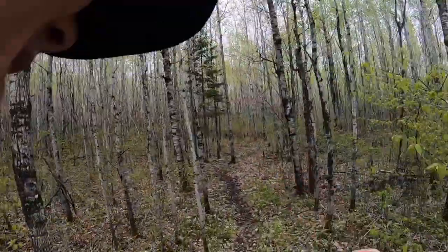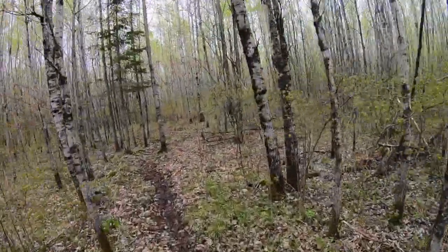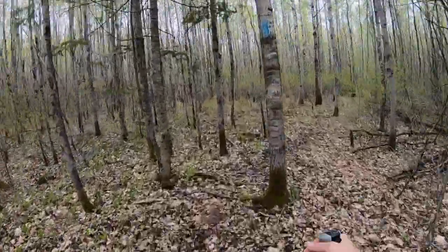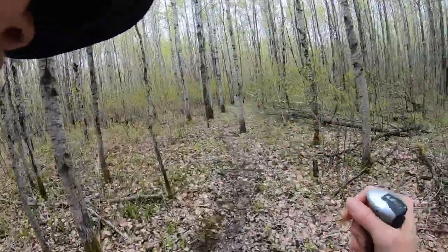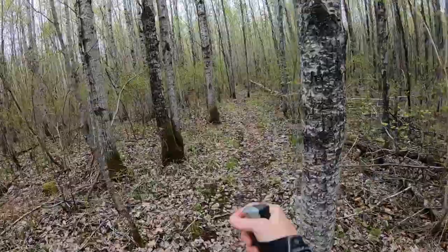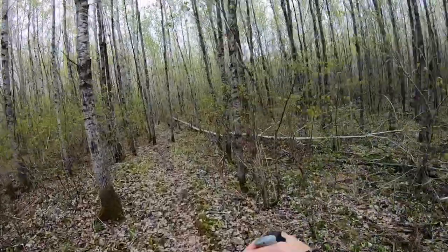There's another one. This is the most blazed section of the trail I have ever seen. They don't want us to get lost. No, well, we don't want us to get lost. So thank you to the people with the blue can of paint, because there's another one. Boy, if it's like this, I'm going to be pretty happy.